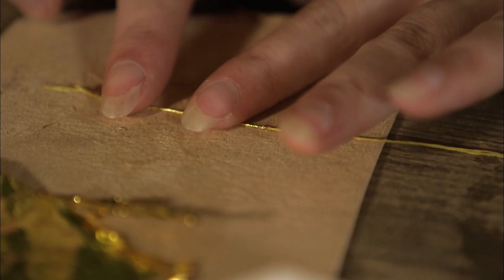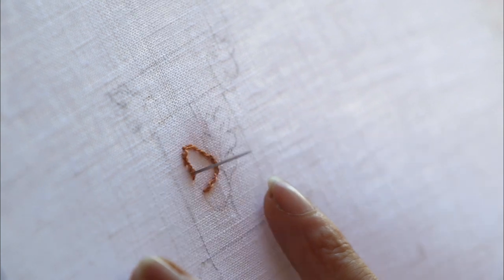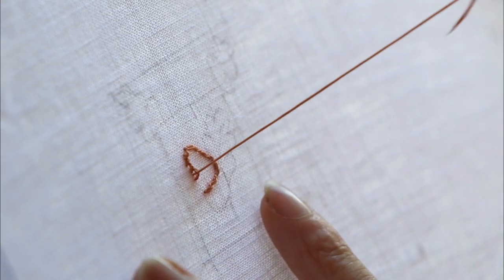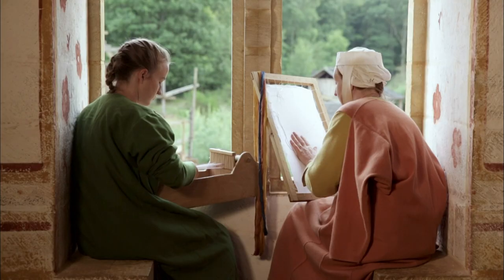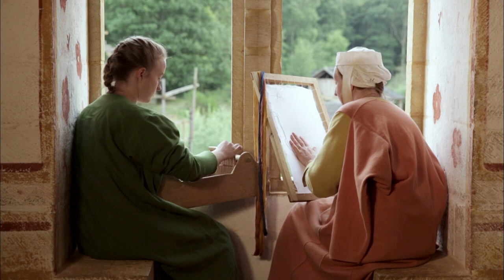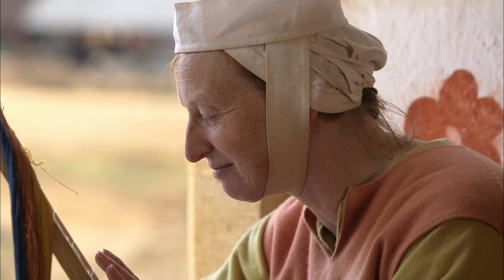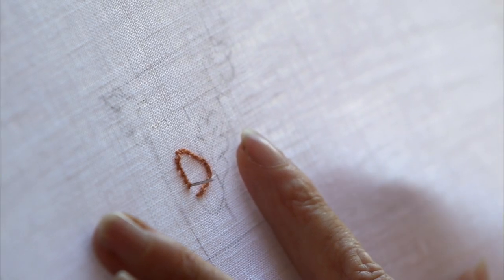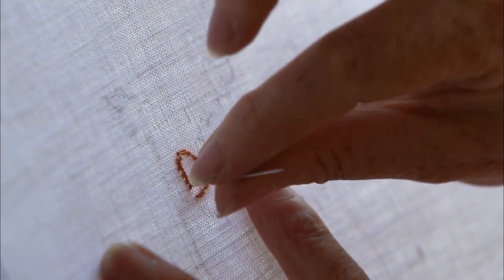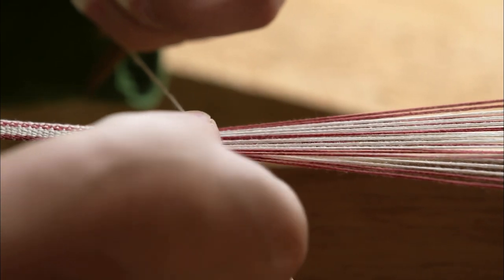Gold thread was typically found in a special type of embroidery, known as Opus Anglicanum, made almost exclusively in London. Renowned for its complicated stitching, it appeared on the finest fabrics, from the vestments of bishops and popes to elaborate wall hangings in great castles. Ruth is attempting to make a small piece to mount on a cushion. Eve is making silk braid on a box loom to use as a trim.